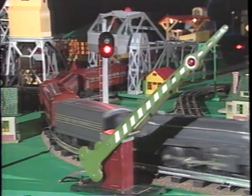It was another big year for accessories. New were the culvert loader and unloader, the operating forklift platform, the dispatching board, the animated newsstand, and transfer table.